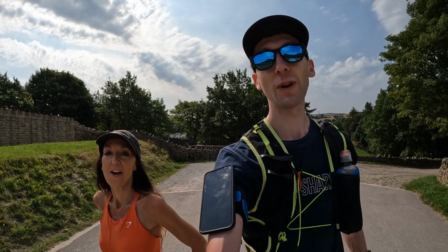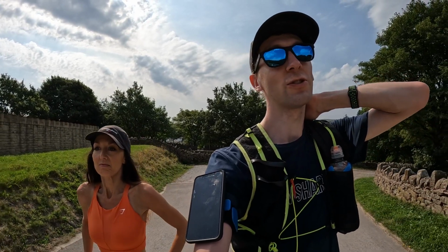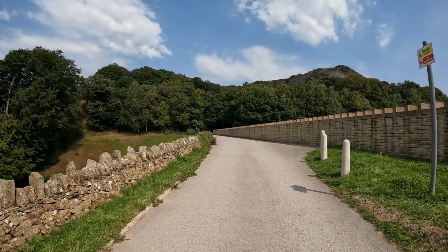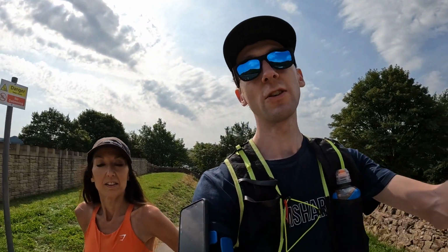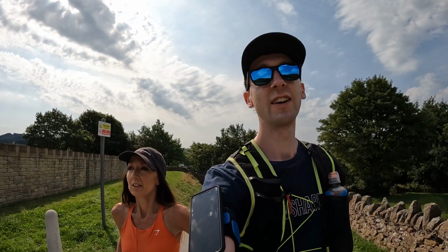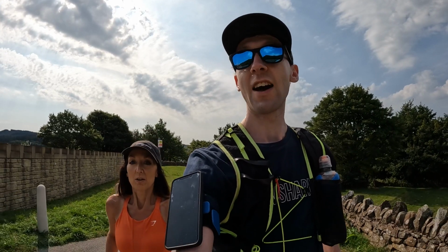Okay, so we found our way back towards Tegg's Nose, so this is where we started. We are currently at Tegg's Nose Country Park, so we've just parked a bit further over there. The next step is we're going to be going up Tegg's Nose to the very top towards the visitor centre, so that there are some absolutely stunning views at the top of there.